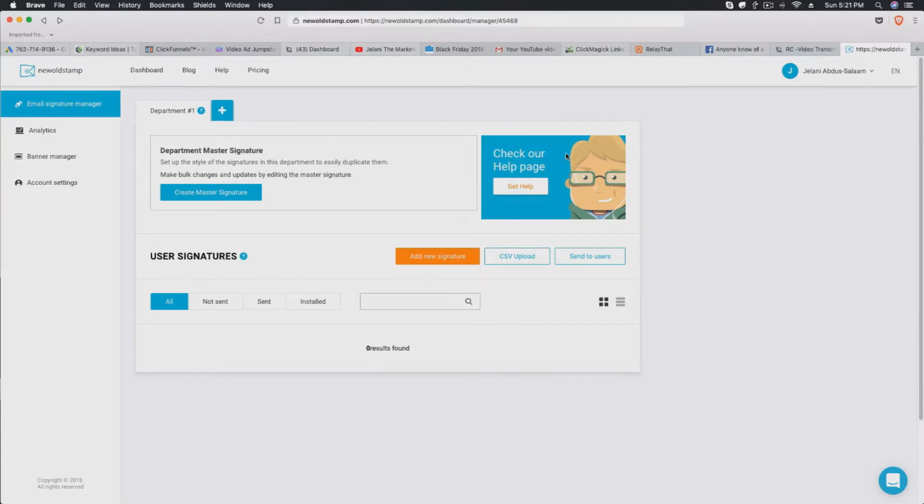So I want to give you guys a quick little tour or overview of how you can use this really easily, really quickly, and then implement this into your email software, so that when you send out emails, people get a better idea of who you are. Especially if you're cold emailing people, it definitely looks professional and looks really well put together. So I wanted to give you a quick glimpse of this.